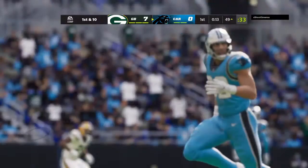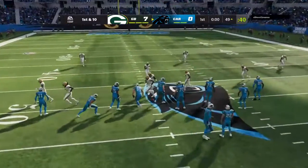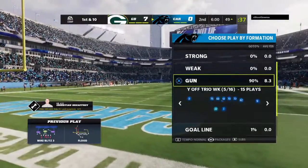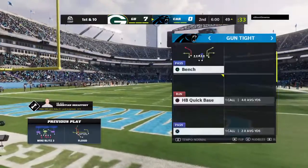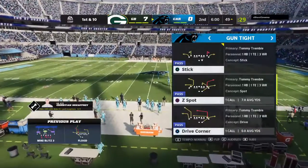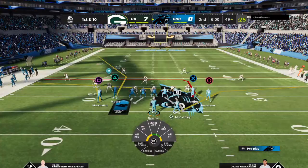We know he can use his legs. And with that big body, it's hard to get him down, even if you get a clear shot on him. Plus, he moves it a lot faster than what people think. And boy, does he have fun playing the game of football. This offense finding its legs now. Here's another first and 10.